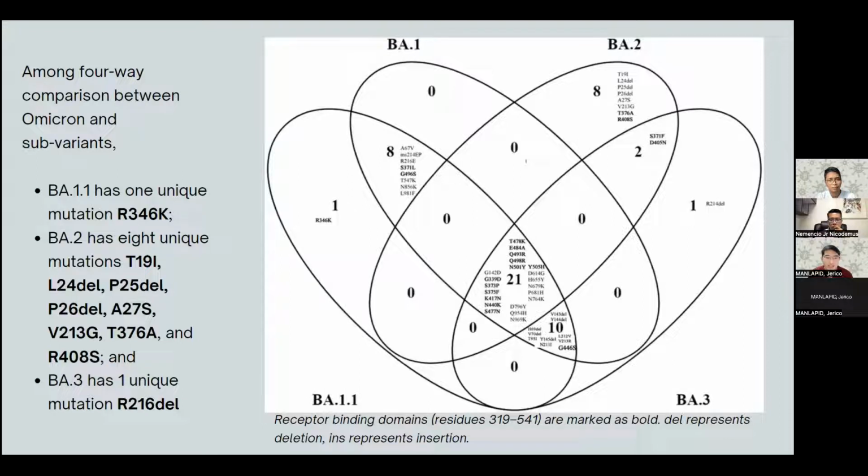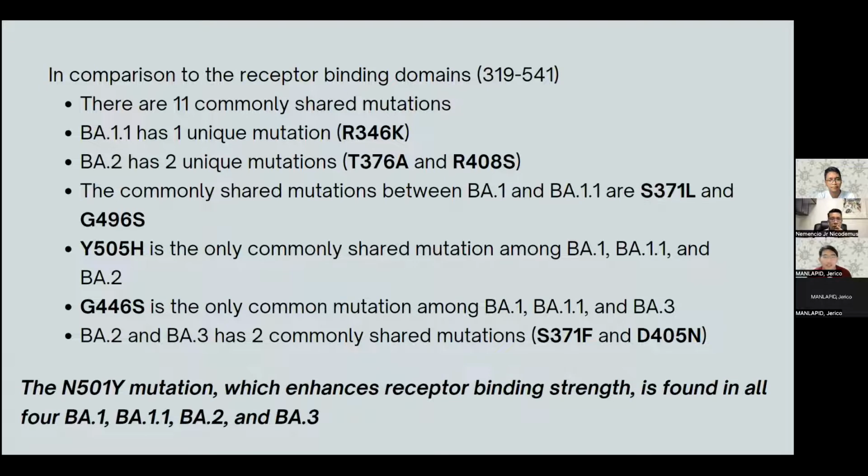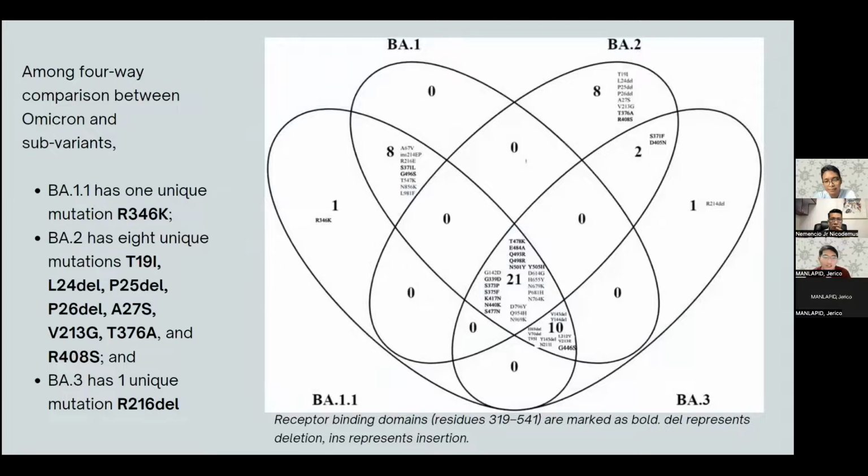So, in comparison to the receptor binding proteins, or the RBD, there are 11 commonly shared mutations. So medyo marami, so hindi ko na i-mention isa-isa. Pero if we're looking back dun sa Venn diagram, yung 11 as yung mga naka-highlight in bold under dun 21. So if you count that, 11 siya. So yun yung common niya for all.